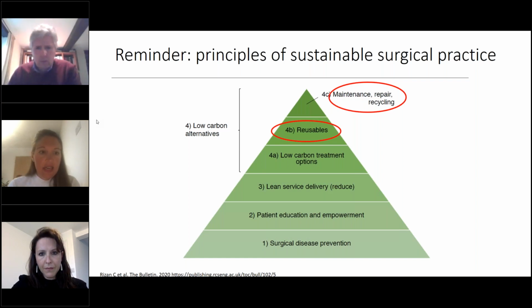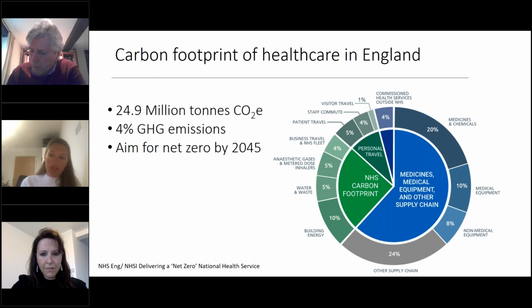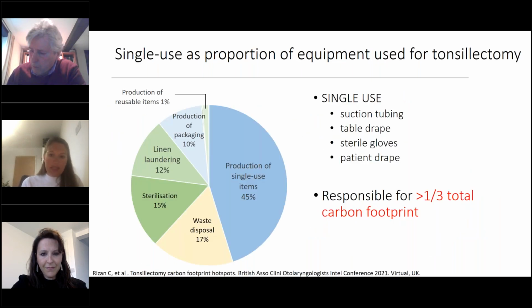Next slide, please. So just to put this in context with the carbon footprint of a whole healthcare system, looking at the NHS carbon footprint, this equates to around 25 million tonnes of carbon dioxide equivalents each year. That's around 4% of all of the greenhouse gases produced in England. And actually the medical equipment is responsible for around 10%. It should have come up with a little red circle around the 10%.